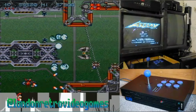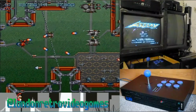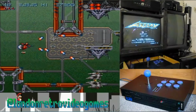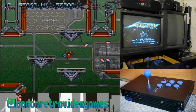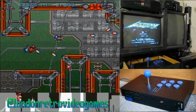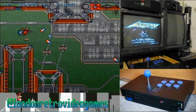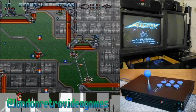The graphics are amazing, and it plays really well too. It's got all of that Konami excellence, and knowing what Treasure went on to do, it's not surprising this game is very good. So yeah, definitely one I'm pretty impressed with. I think it really shows off lots of the great aspects of the SNES.